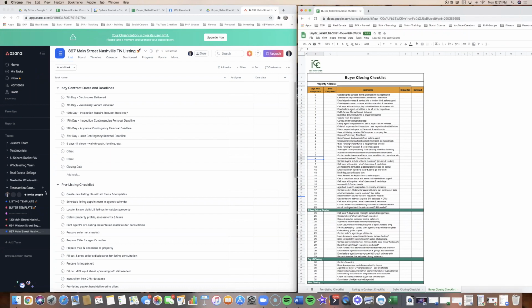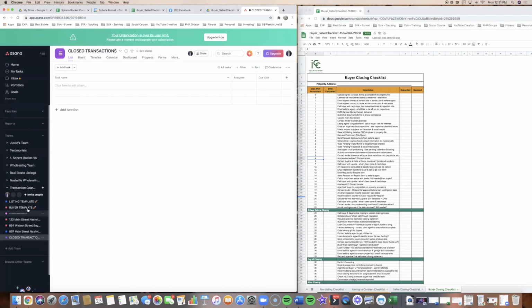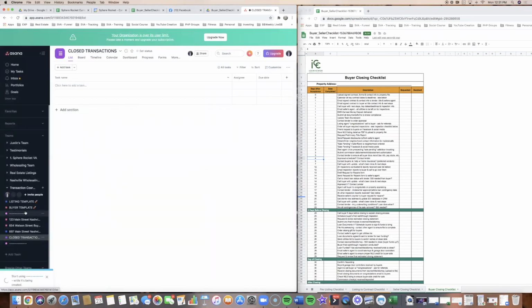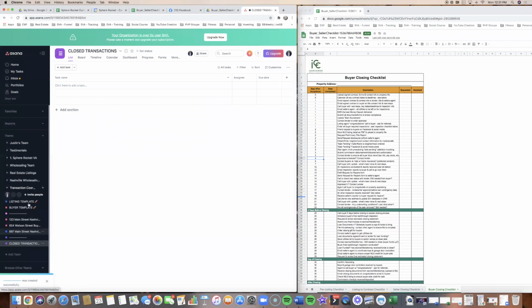Yep. So usually what we do is we'll create another section down here, and we'll create a project called Closed Transactions. We'll usually do another dotted line, so we'll keep it separated here. The reason I like to do that is I like to keep everything a little bit separate. So I'll just go down here, Closed Transactions, and then if this transaction closes, I'll just drop it down below there. Does that make sense?